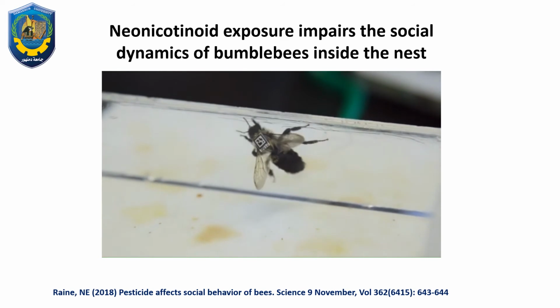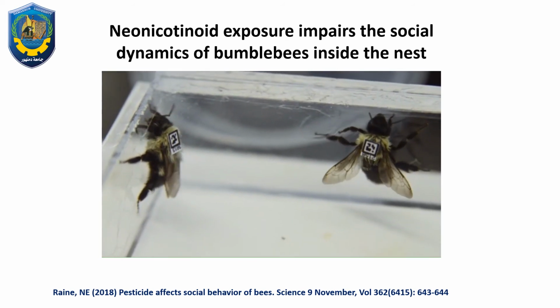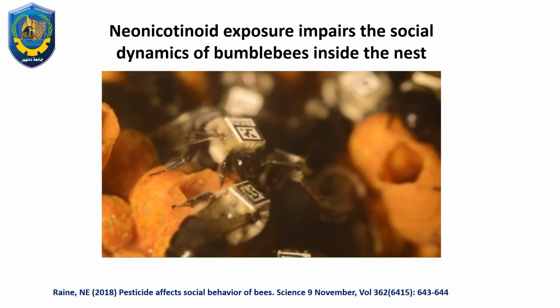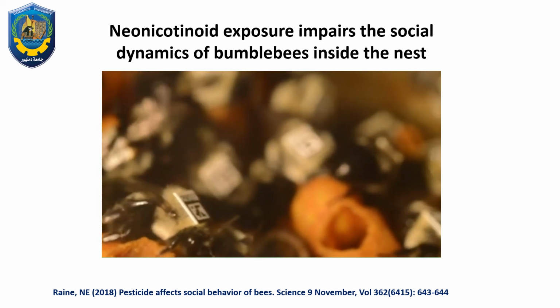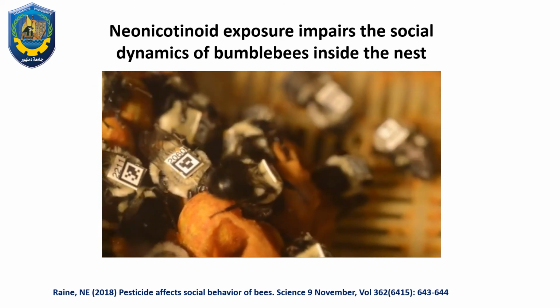These behavioral changes may seem small, but when combined, they can have drastic effects on the nest as a whole. Researchers believe that this study highlights the need for a better understanding of how insecticides and other agricultural chemicals can negatively impact ecosystems.